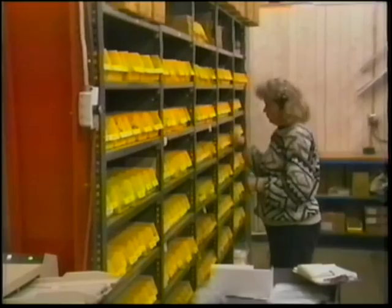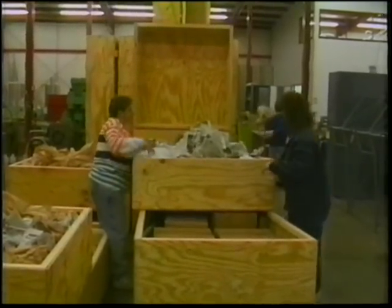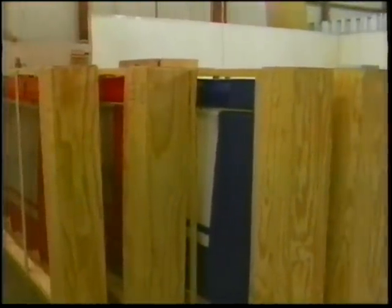Finally, our shipping department takes great care in packaging each kit. Our crates are constructed of quality plywood to assure the kit arrives undamaged.